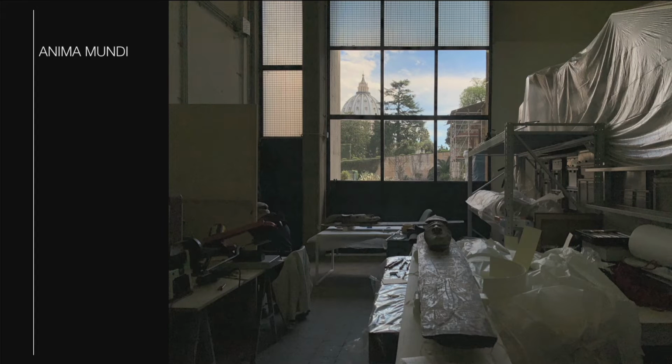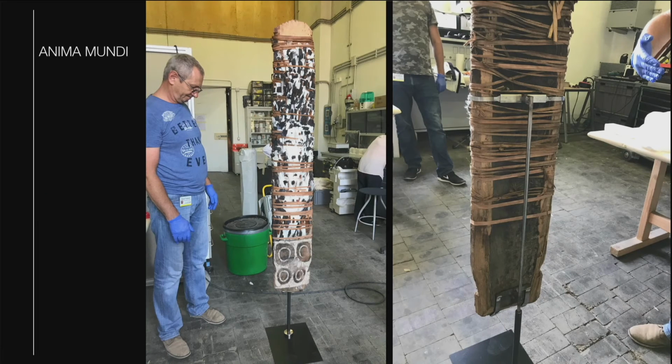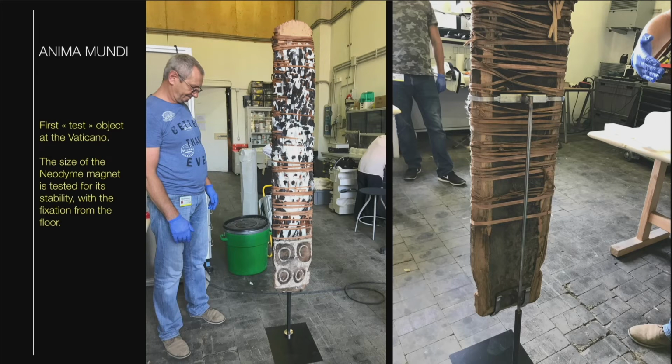We started to work directly on site, and that's the workshop at the Vaticano with some objects. We were working very closely with the conservation team on every object in order to know their fragility, sensibility, and so on. That's the beginning of the work in the Vaticano. One of the first objects was the mount manufactured on site. So that's the test of the stability of the object on a steel base on site. You can see the back of the object, the adjustable bracket, so that they are easy to place and install.